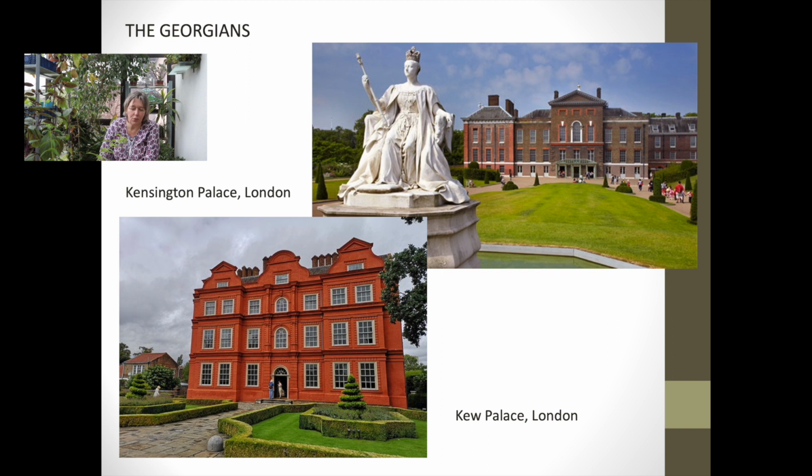So Kew Palace in London, the London family residence of the early Georgian kings, especially remembered for King George III and his very numerous family living there, and also Kensington Palace, originally built by the late Stuarts, but then used by the Georgians as well. So Kensington Palace in London. This is the birthplace of Queen Victoria as well.